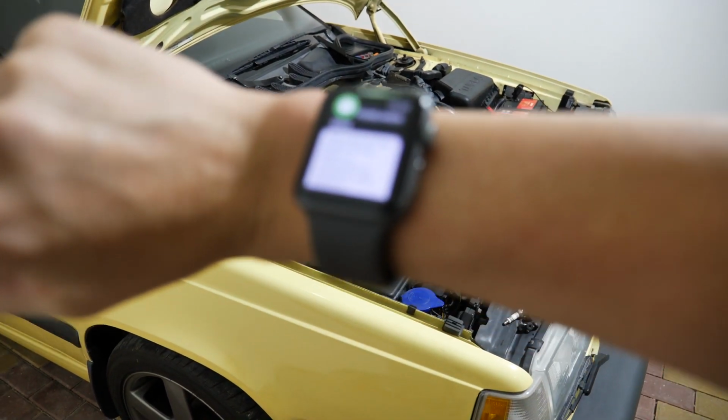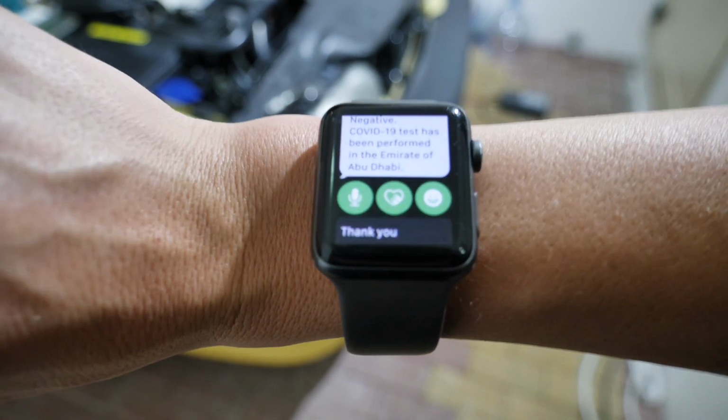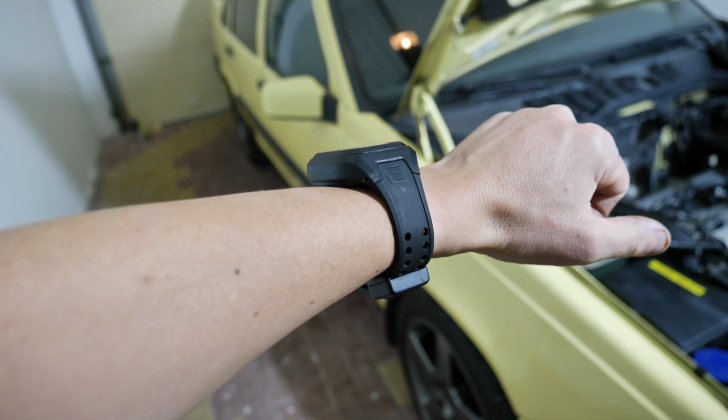I just got the result here. The result is negative. Yeah, very good. Tomorrow I can go and remove my device.